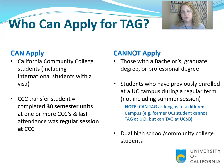If you are a high school student dual enrolled at SRJC, you may not participate in a TAG. You go through regular freshman admissions.